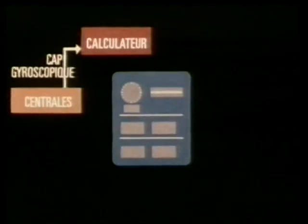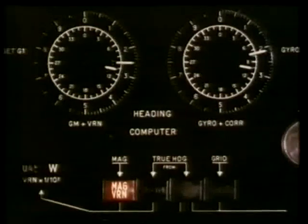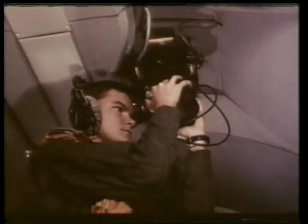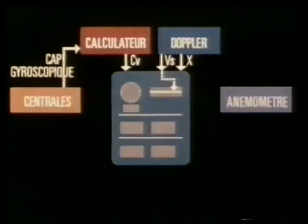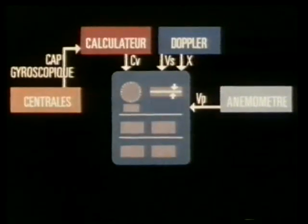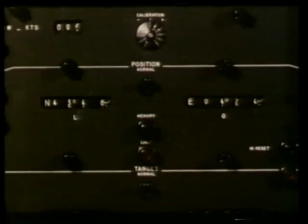Two Kearfott gyro platforms supply a gyro heading, which is transformed into a true heading by a heading computer. The true heading can be reset by means of the sextant. The Doppler gives the ground speed and drift. A corrected anemometer supplies the true airspeed. Using these factors, the navigational computer automatically gives the position which is displayed on aircraft latitude and longitude counters.